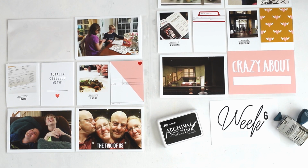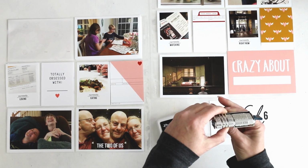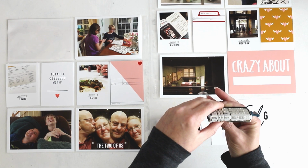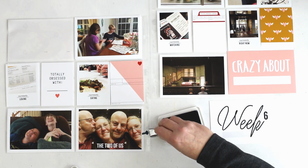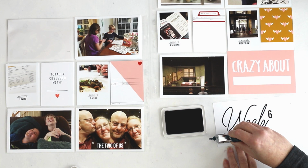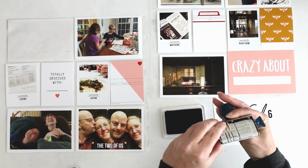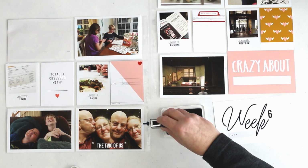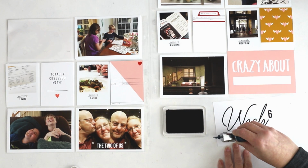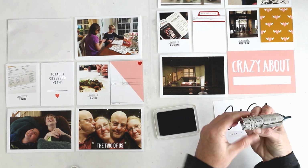I'm also working with the February Lilypad MPM kit called Keen. MPM means Memory Pockets Monthly. And so the journaling cards, the pink ones, and the other 4x6 journaling cards are from that kit as well. And this is also the weekly card, one of the weekly calendar cards from Sahlin Studio. So a couple of collections and product here.